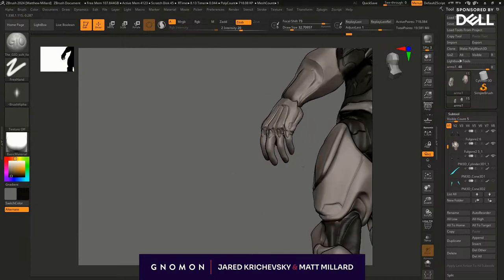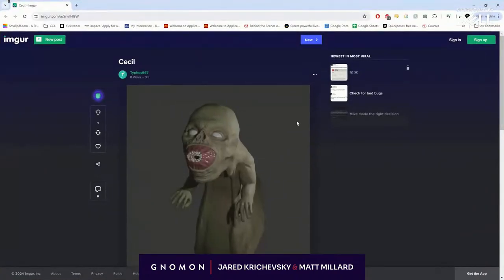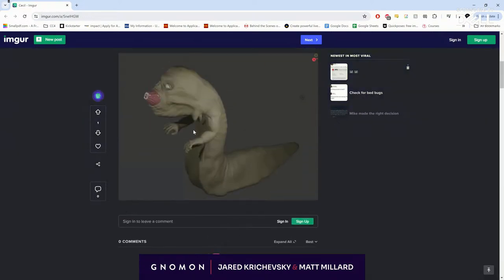Oh, yeah. Matt, remember our guy here? He's doing some more work on our worm guy. Oh, yeah. There he is. I like it a lot. What a goober. I like his fingers. I like his little fingies. He's got Salad Fingers vibes. Yeah, it looks like he's got some droopies, too.